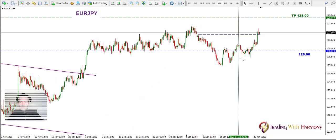So last week we finished at this point. And what I was talking about then, we were looking for one more move down into this area here, but what happened was you can see the bulls are back in play in the euro yen, specifically with this big engulfing candle here as well.